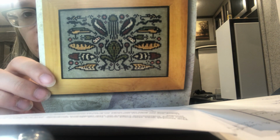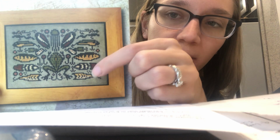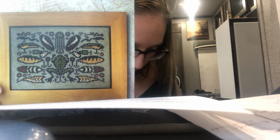I'm just doing the DMC 760. There you go, that's a little better. Buttermilk is the light part here, here, and on the bottom. That was supposed to be buttermilk. I'm doing it in baked clay, which is a gassed baked clay.